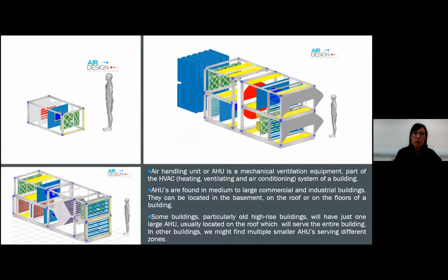An air handling unit comes in all shapes and sizes and with all different types of specialized HVAC components fitted inside them. They are mechanical ventilation equipment that is part of the HVAC system in a building. The HVAC system is the heating, ventilation and air conditioning equipment that allows the building to breathe effectively, to control the environment for the users inside the building.